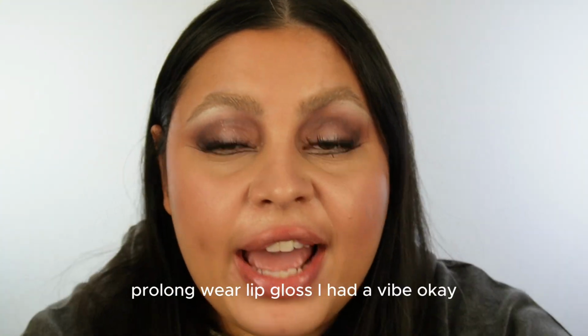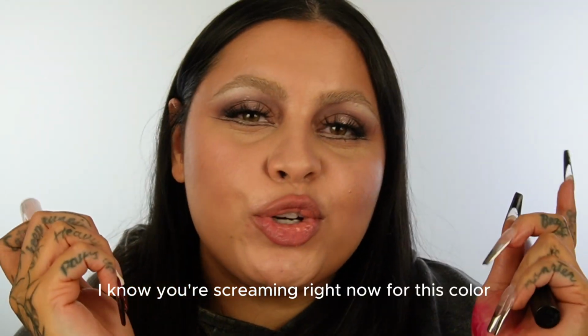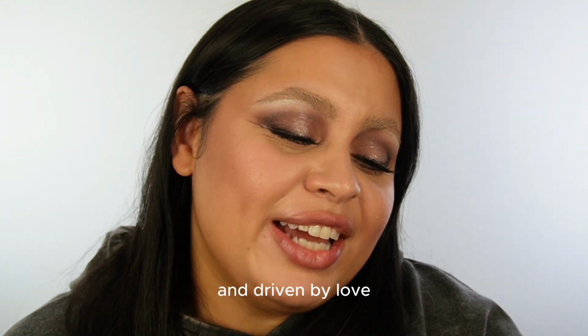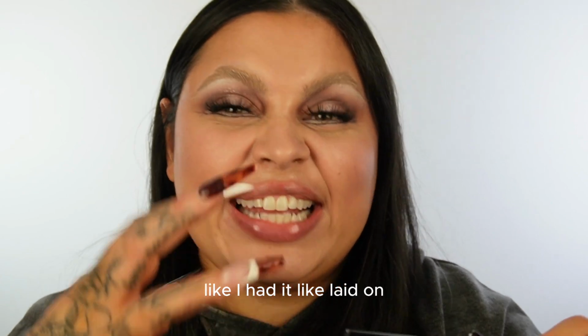Pro Longwear lip gloss. I had a vibe, okay? I either liked really, really nude or I just liked red. Patience, please. I know you're screaming right now for this color. This is one of the best. And Driven by Love. I remember I was wearing this so thick, like I had it laid on.